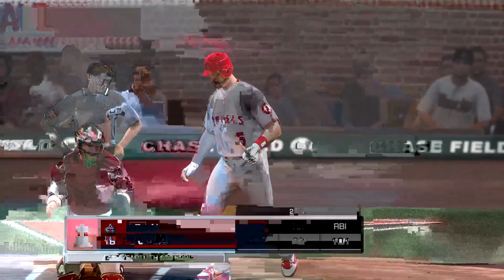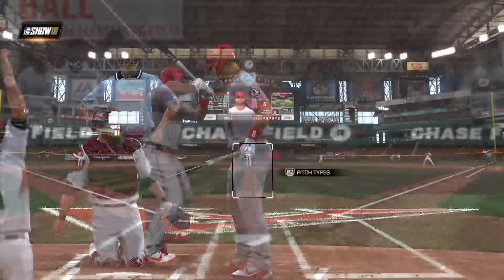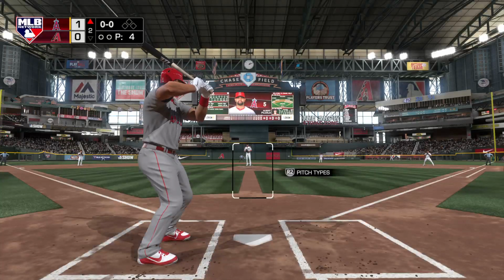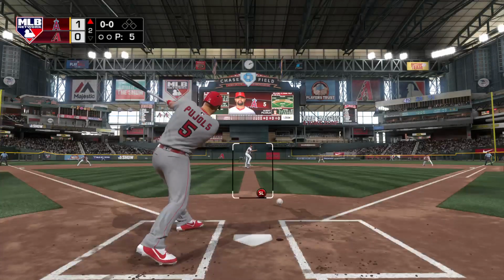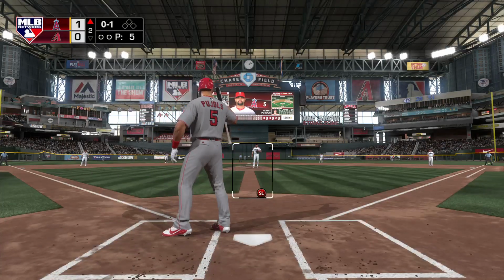Here's Albert now. Career line against Greinke. He carries a .345 batting average. He's also collected 6 doubles. Ready with the first pitch. Here it comes. Swing and a little tapper, but it gets foul.